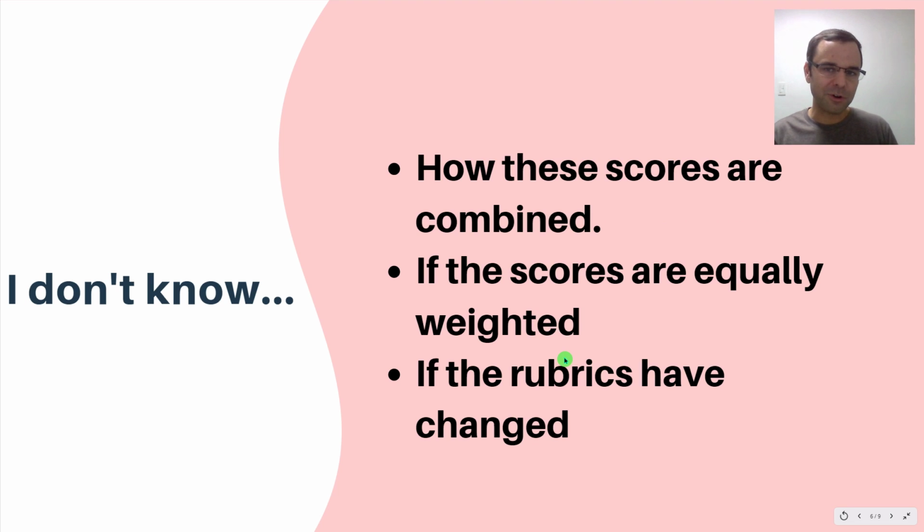Here's what we don't know. We don't know how these scores are combined. Like, it used to be that the first human rater and the second human rater, their scores had equal value. We don't know now if the human rater and the speech rater have equal value. Believe me, I asked directly to the local head of ETS, and I couldn't get an answer about that.